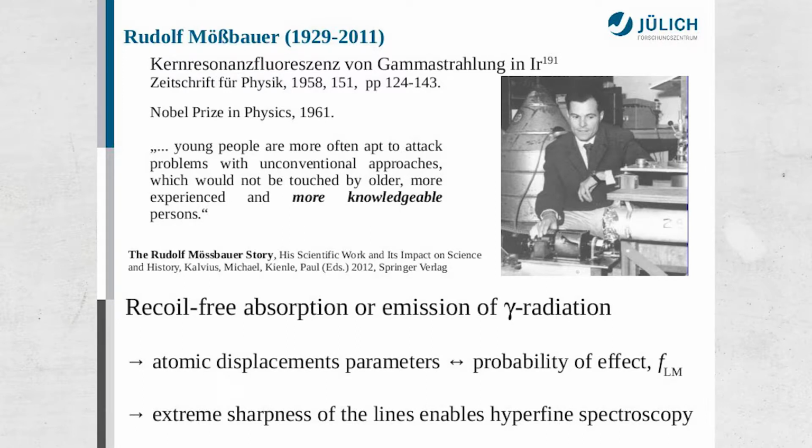So imagine you are standing as a goalkeeper on a soccer field and somebody comes and shoots very hard. You need to catch that ball, and you will recoil always. Right? If you're not bound to the ground, then you enter the goal with the ball. So fortunately in solids, the atoms are anchored to their neighbors. And so there is a probability that they can absorb this gamma radiation without recoil. And so that's the Mössbauer effect.